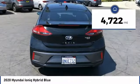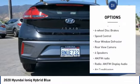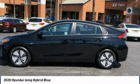Here are some of this vehicle's great options: blind spot monitor, electronic stability control, alloy wheels, brake assist, traction control, remote keyless entry, four-wheel disc brakes, speed control, rear window defroster, rear view camera. If affordable style and reliability are what you're looking for, this vehicle couldn't be more perfect. Drive it today.